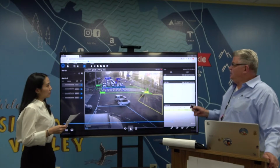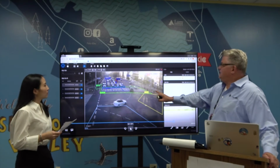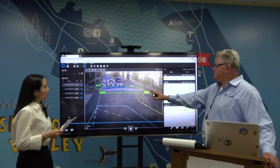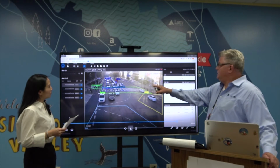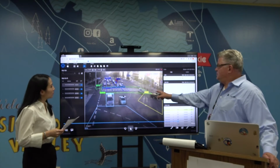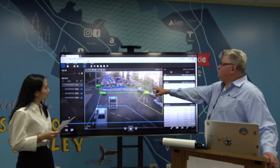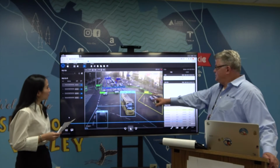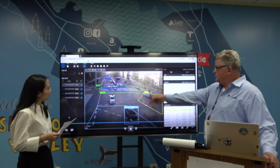Okay, so this is how it works. We've set up the system so that we've selected regions of interest, or ROI. This blue area is the queue length for each lane. The green area is the pedestrian walking area. You can see we have a stop line for the vehicles to stop at. We have a left turn. You can see that car going through the left turn, and the box changes color. You can see the color changing as they come through the straight.